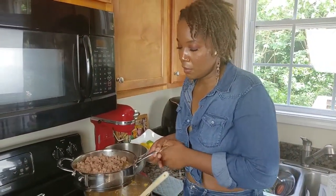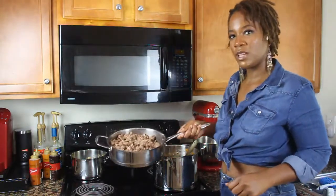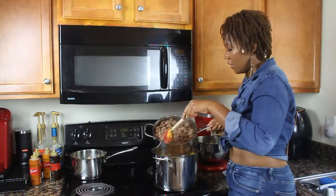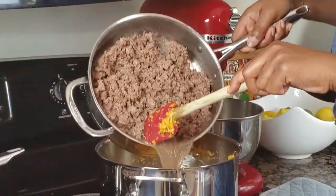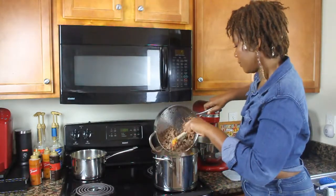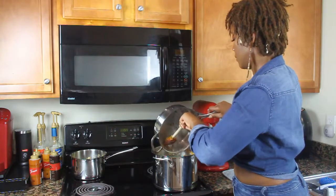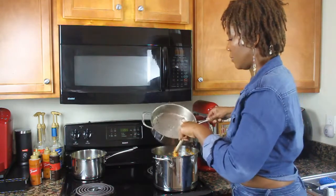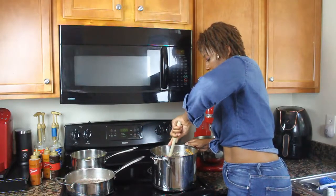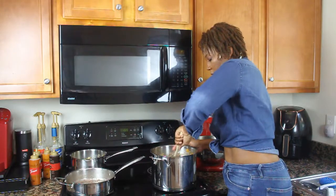And if you'll remember I told you, you're gonna take the fat renderings and it's gonna kind of act as a gravy, and it's just gonna flavor the mixture even more. Okay, stir that up. And these are all the cooked ingredients.